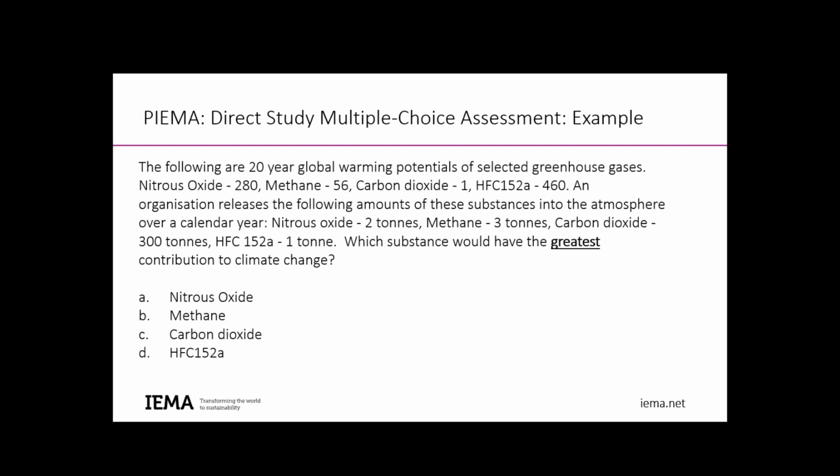So you can see this question is testing competency 7, which is about data. Can you use data and figure out the correct answer? It's also testing competency 5 about environmental management and assessment tools, because essentially this is calculating carbon footprints, calculating carbon emissions using activity data times the emission conversion factor, which in this case would be global warming potential. So you'd be multiplying the tonnage activity data by the GWP, the global warming potential. So this is testing 2 things in a scenario within the exam.